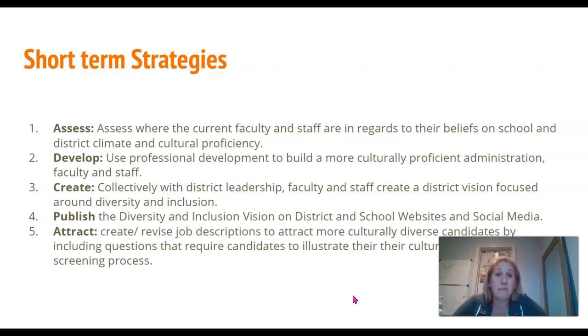And then in the midst of doing that, we can create a collective vision. Collectively, the district leadership, faculty, and staff create a district vision focused around diversity and inclusion. I know that our district has a vision in regards to diversity and inclusion, and that vision needs to be at the forefront on the district website as well as the schools' websites. In a lot of the research I was doing for Bristol Public Schools, I couldn't find our vision very easily, and I know we have one. It could almost be a part of the banner for our school or district webpage. Again, publishing the vision lets potential applicants know where we stand.